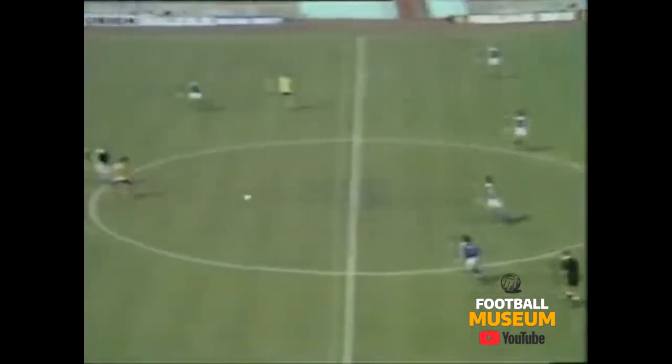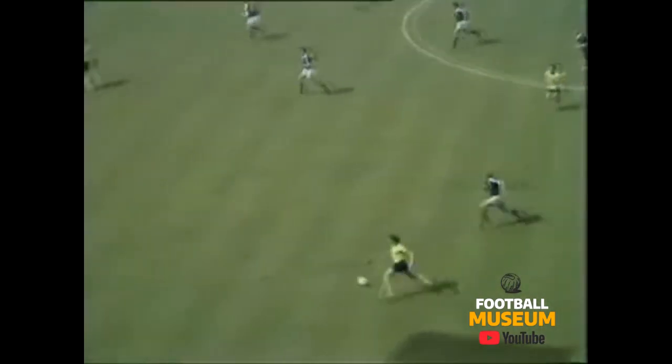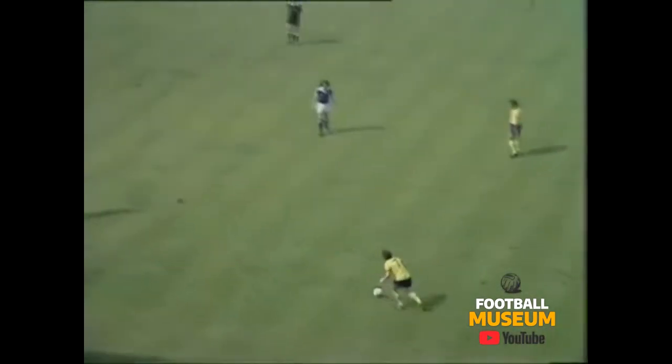Ipswich are prepared to chase a lot more than Arsenal are prepared to do, and they're putting Arsenal under a lot more pressure when they've got the ball than in fact Arsenal are putting them under. Right, here's Nelson. It's a part of the game that's important, especially in a cup run, that you show enthusiasm, you get in about people, make them play.